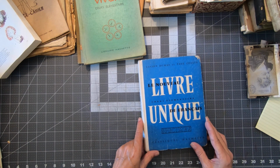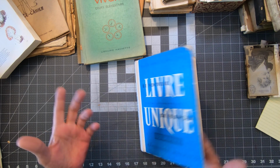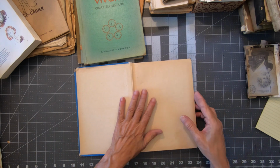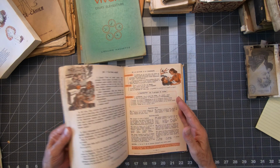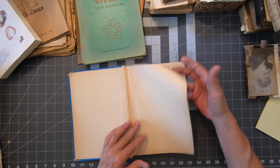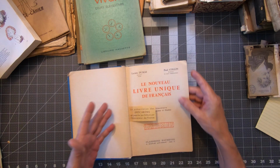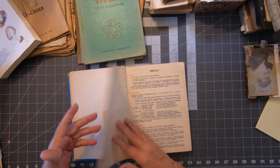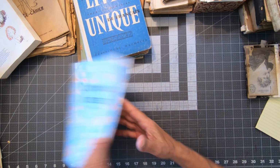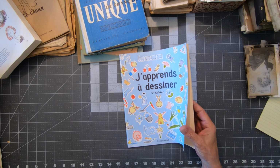I have another one here. That's a French book. It says The New French. Unique book. All right. It is unique. Whoa, look at that. I got dictionary pages. I got so many dictionary pages. Okay. Ooh, this one. This one's got to be 50s maybe. I love when there are those little tickets of something like presentation. 1958.